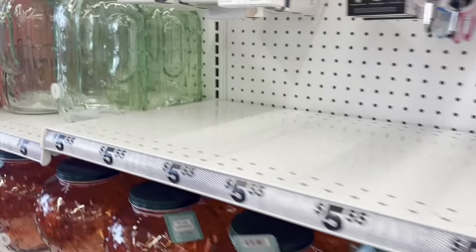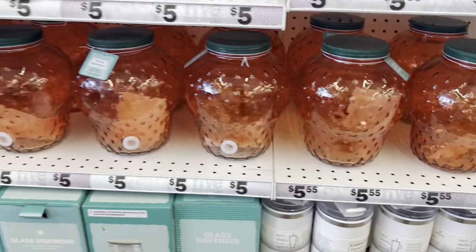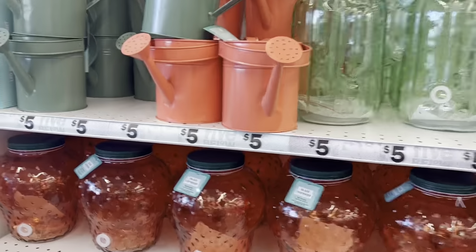Here we go, we're looking at some of these nice jars, you know what I mean? And here they go. I like the strawberry one, and that's good for the summertime, you know what I'm saying, family? And that cactus one as well. Summer themes, you know, Five Below.